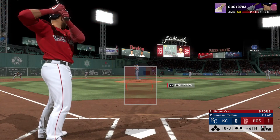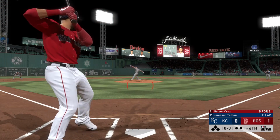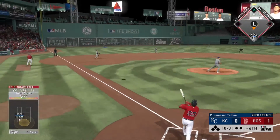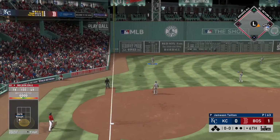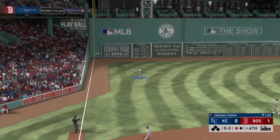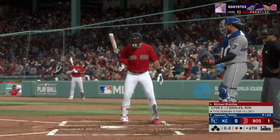Bottom of the 6th inning now. And coming forward, the veteran outfielder, Nelson Cruz. The right fielder, Nelson. Pulled high in the air out to left field. McBroom is over toward the line a bit as he takes it for the first out.